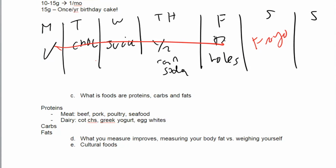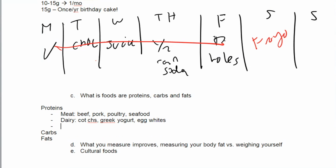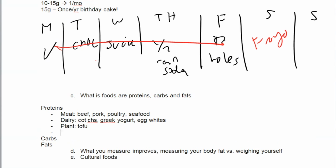Egg whites, and not the whole egg, because the whole egg contains fat, and that makes it what I call a hybrid food. We'll talk about hybrid foods later. But I want to make sure that we don't misunderstand what that whole egg is. A whole egg is a hybrid protein between fat and protein. Okay, we'll go over this later. From the plant, your plant proteins are going to be your tofu. Anything that falls into this category will be that. And then there's also your protein powders and your protein bars.